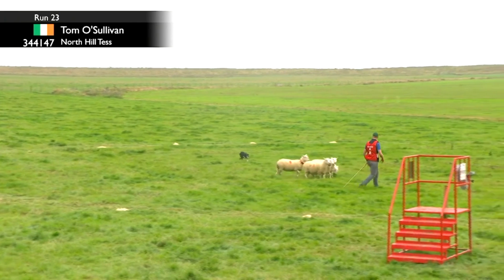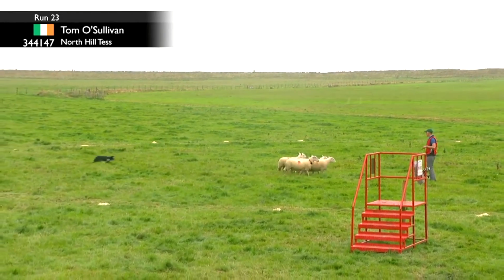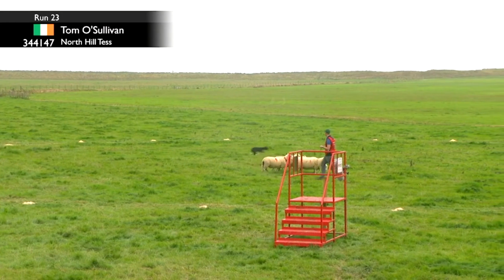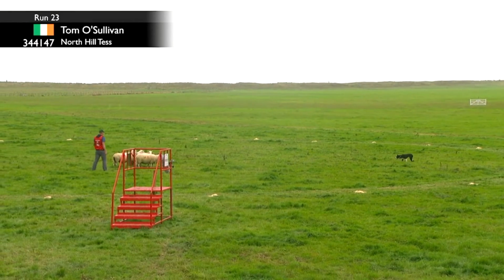And you see these guys, they're true stockmen in the way they handle their dogs and the way they handle their sheep. So you've got one just starting to move to the back, but just as I said that, she took 2 steps forward and put herself into the middle.